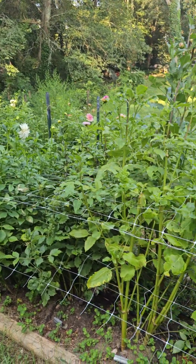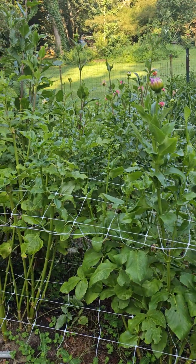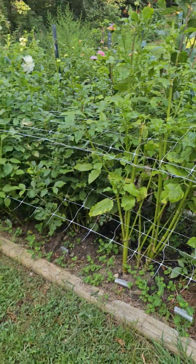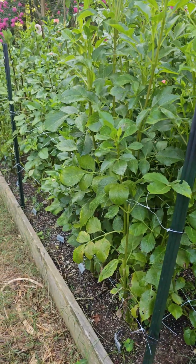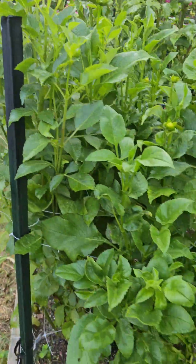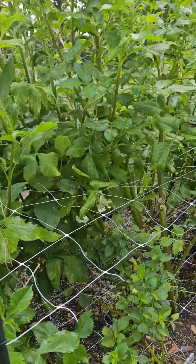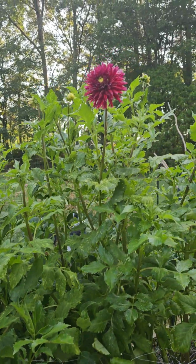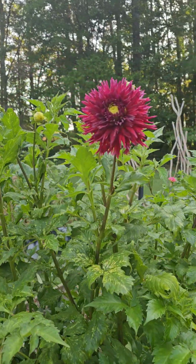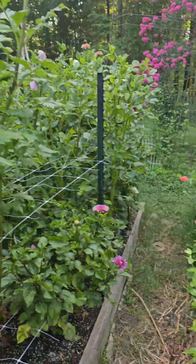So getting them through this, and this is definitely growing dahlias in the south in the extreme heat, because we're 95, 96, 97 over about the last week, and we will be for the next close to 10 days. That one, see, it's opened up. When it first bloomed, it opened up. You can see the center, and I think that's probably from the heat.